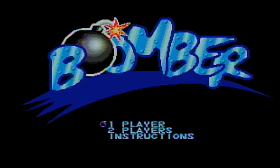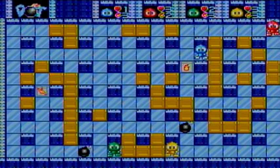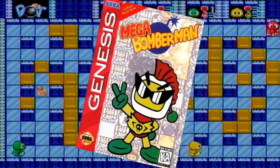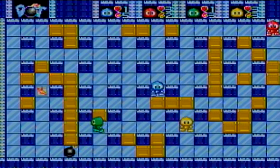The next game is called Bomber. It's Bomberman. I mean, it has all the power-ups and everything, and it gives you 3 lives, but it really can't hold the attention of anyone. The Sega had a real Bomberman game, so this one isn't worth your time, especially since the AI is really bad.